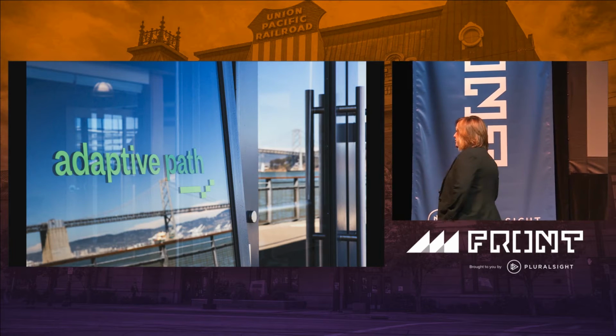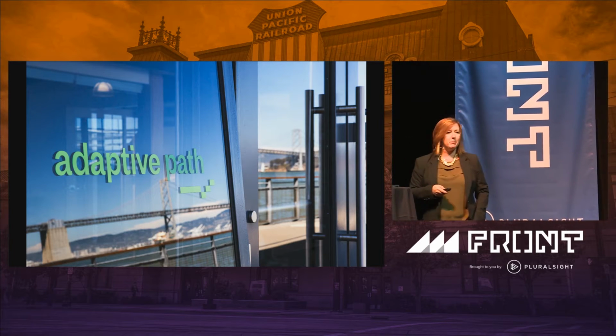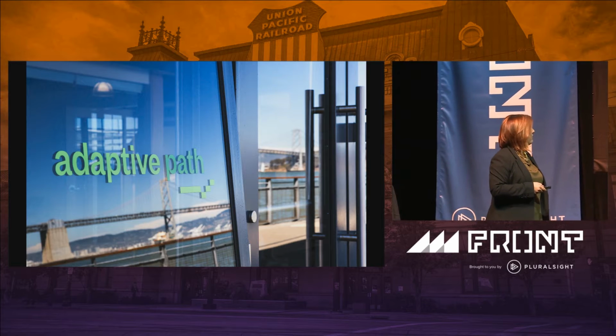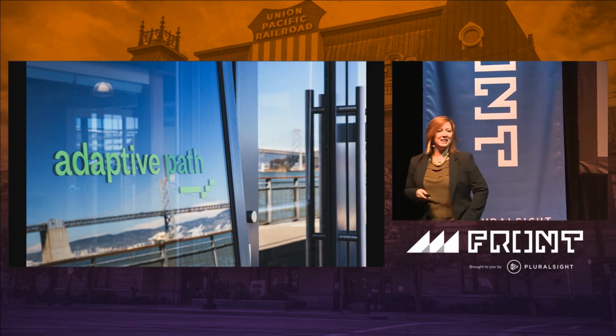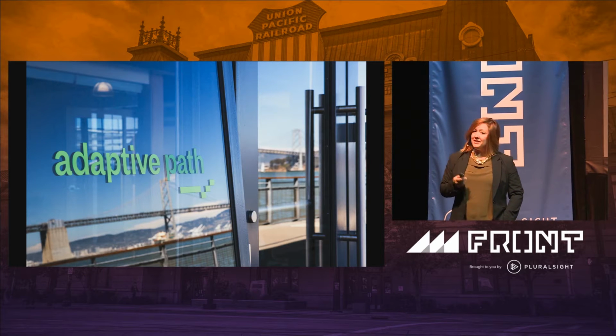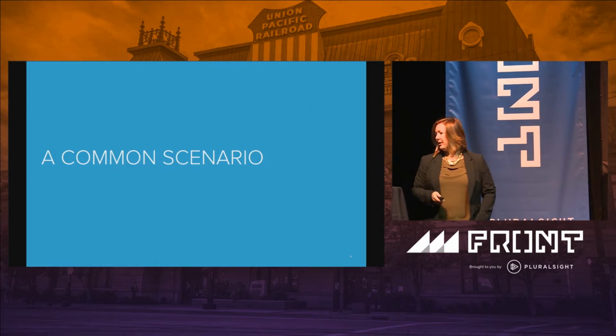So, as you might have heard, we were purchased by a small, tiny bank in 2014 called Capital One. Not so small, actually. And that's going well, but that's not why I'm here today.